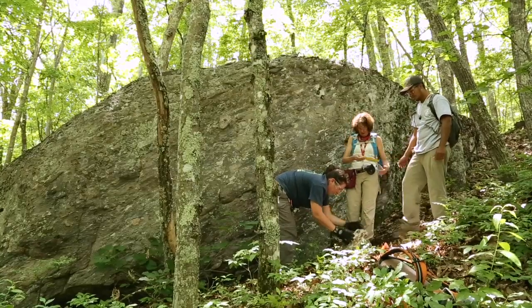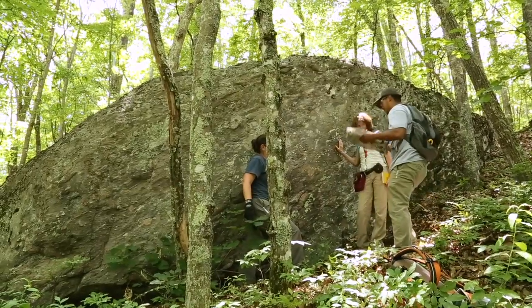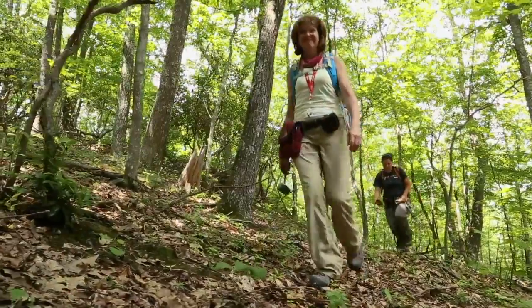The heart of geology is being out in the field where the rocks are, because it's one thing to be excited about something you read in a textbook or that was in the news, but it's another thing to say, look, here's this rock and we collected it and it tells us this much about geology.